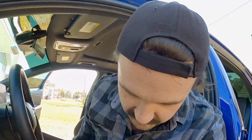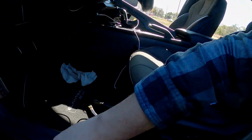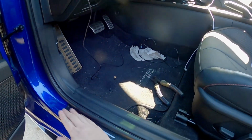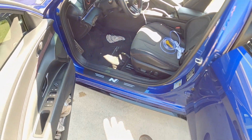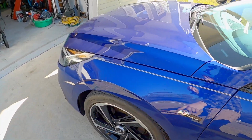Well, I've been a little busy behind the scenes here, and kind of neglected filming any of this because I'm on a tight schedule today, and I just wanted to get some stuff done. But I can show you the results of everything. I got some bad news, but we'll start off with the good news. The door sill covers went on fine. They work good. They look good.